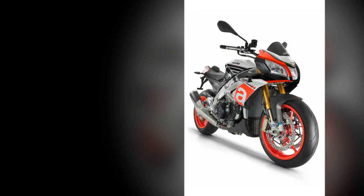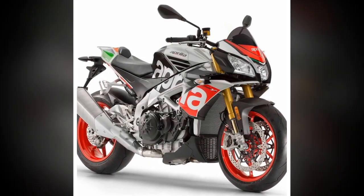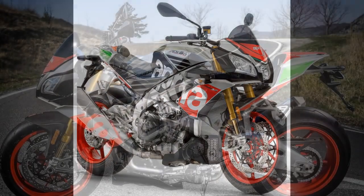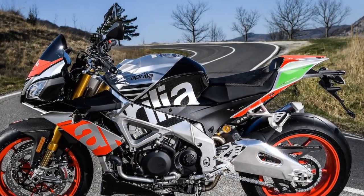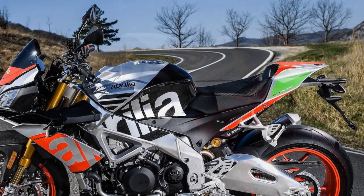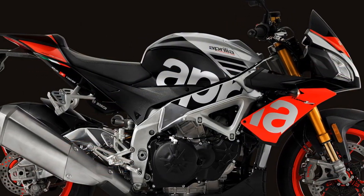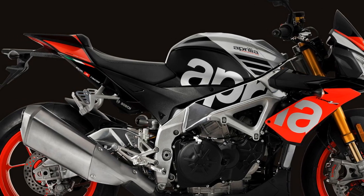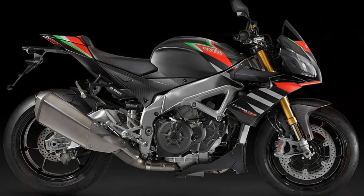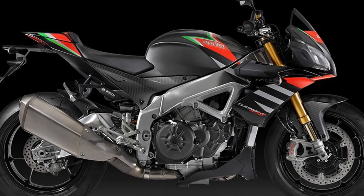2. Exceptional handling. Equipped with Öhlins suspension components and precise steering, the Tuono V4 1100 Factory offers outstanding agility and stability, making it a joy to ride in corners and on various terrains. 3. Advanced electronics. The APRC system provides a comprehensive suite of electronic aids, including traction control, wheelie control, launch control, and quick shifter, enhancing both safety and performance.